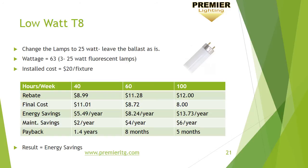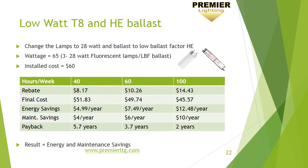Now low watt T8 and a high efficiency ballast. This is saying right now you have a standard ballast and 32 watt lamps. If you want to make it more of a high efficient fluorescent system, you go to a 28 watt lamp and a low ballast factor high efficiency ballast. Your wattage will go to 65. You'll have 3 fluorescent lamps and 1 ballast. Your install cost is around $60. And you can see again your rebate for this is anywhere from 8 to 14.